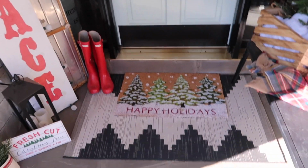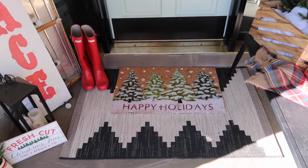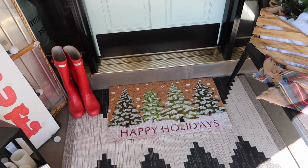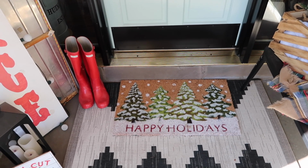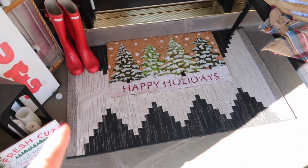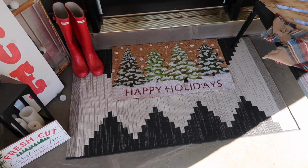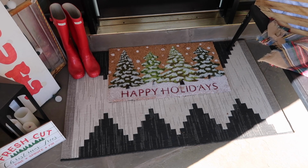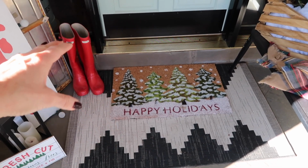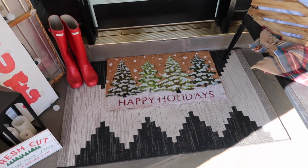And then down below I have the same black and white rug that I had for fall and summer for that matter. But then I found this really cute Happy Holidays rug from Hobby Lobby, I want to say. And so I like that. I love layering my rugs just because I feel like it warms the space up. It gives that layering element. It gives, you know, more than one texture, kind of surrounds the area, whereas otherwise this would just be, you know, concrete or a slate on each side, and I just kind of feel like it makes it more homey.